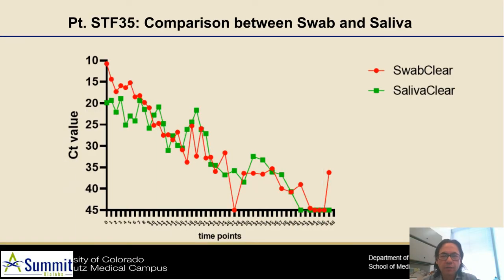This is one example, patient 35. You see the red dot is using the swab sample, while the green is using the saliva sample. We had the patient collect samples twice a day, morning and afternoon, over 24 days with all different time points. You see that the general trend for the patients is definitely decreasing. When comparing swab with saliva, at the early onset of the disease you see more viral load in the swab compared to the saliva. But in the middle of the course, sometimes saliva detects more viral load than swab.